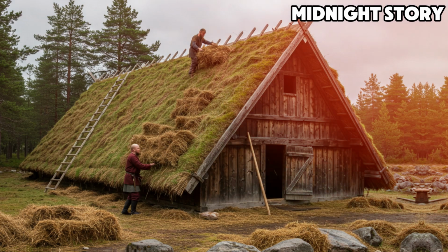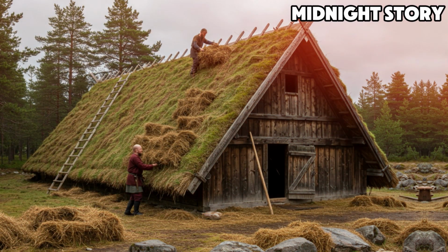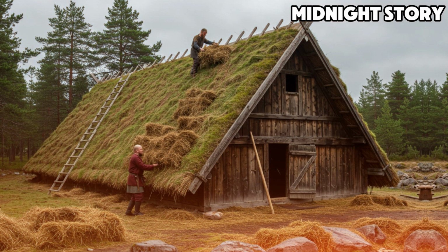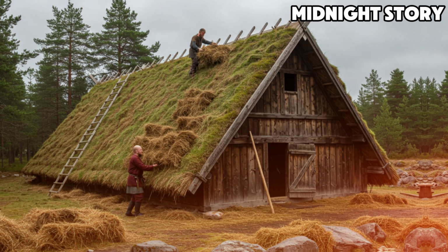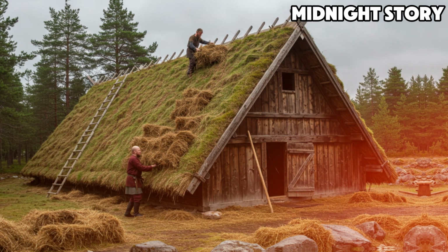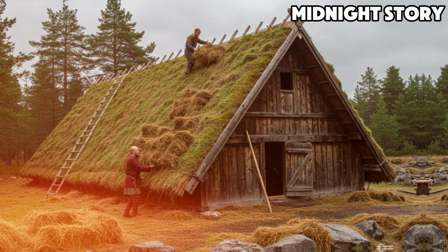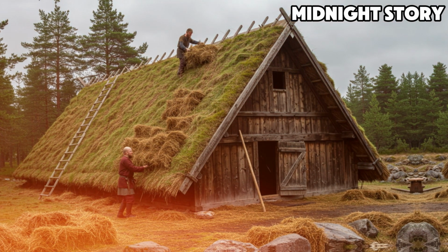In Iceland, where forests were scarce, they adapted again, using driftwood, turf, and even whalebone to create their homes. The Viking resilience was matched only by their inventiveness. What they built wasn't just functional. It was symbolic. The home was called langus or longhouse, a name that spoke of lineage. It was the center of life, law, feasting, and legacy.